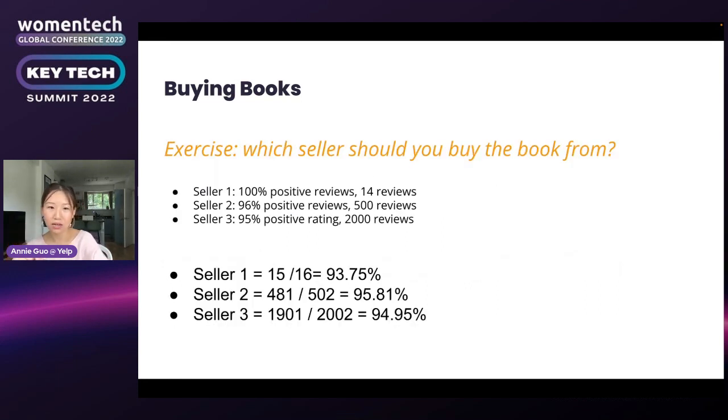So for the first seller, you add 1 to 14 positive reviews, so that's 15 on the numerator. And then you add 2 to the denominator, which gives you 16. And so that's how you get the 93% for seller 1. And then you do the same thing for the other 2 sellers. In this case, seller 2 is again your best bet, because after correcting for the bias, they still have the highest rating overall. So that's the second rule.